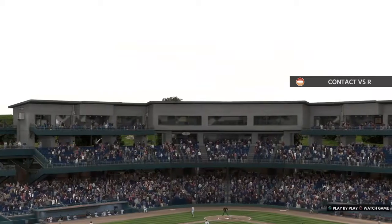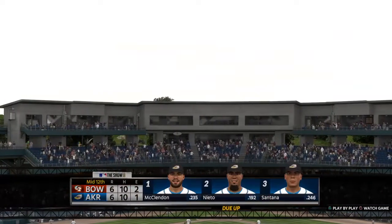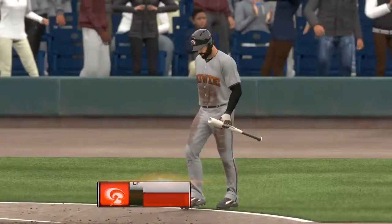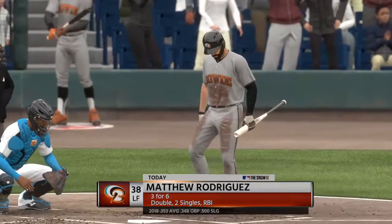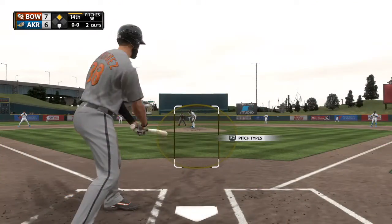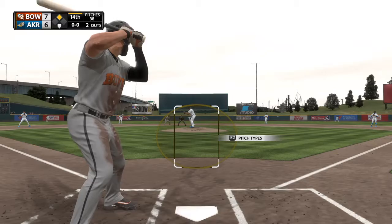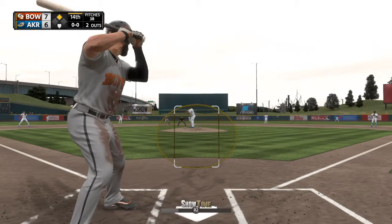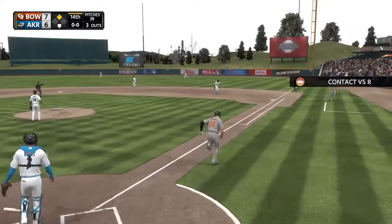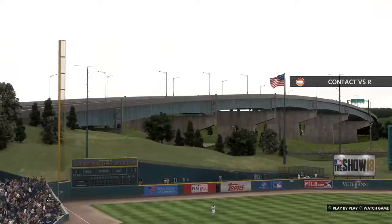So no runs, no hits, no errors, and no one left. Still one run can win this thing as we move ahead to the bottom of inning number 12. At the plate, Matthew Rodriguez. He's got three hits, including a double to this point. Looking to keep this a one-run game. The pitch. This is flared out towards second, and this is taken for the out. So a run on two hits, no errors, and a man left.